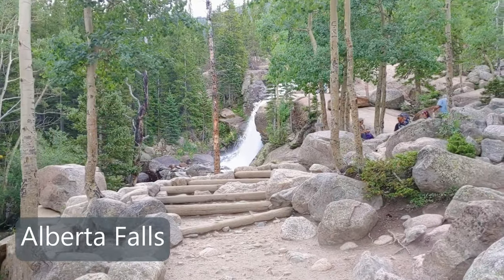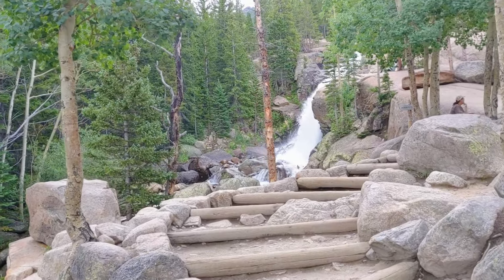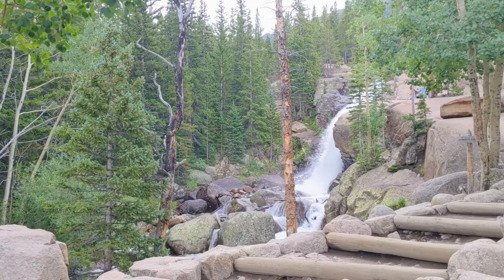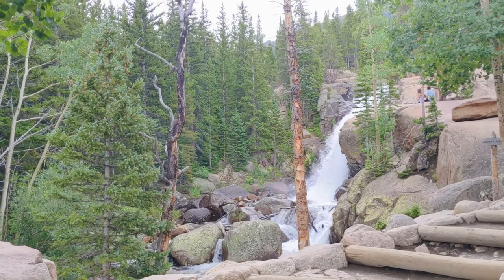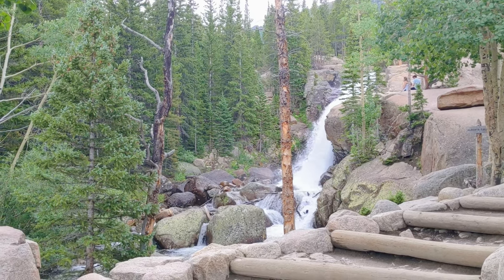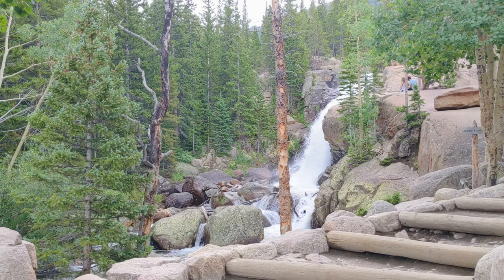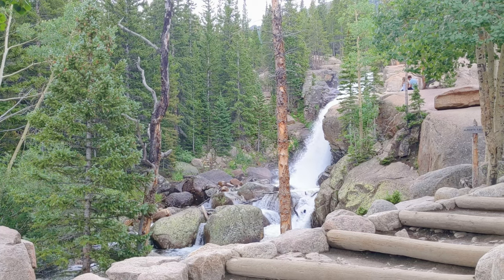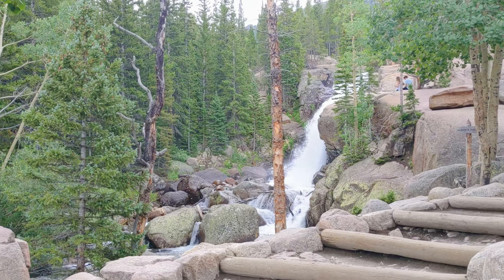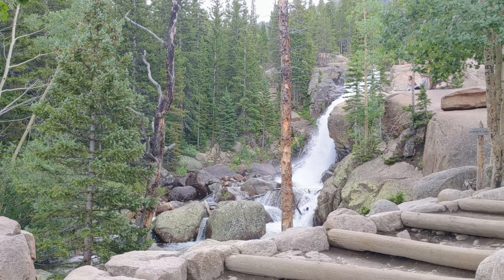There's Alberta. Again, the falls are named after Alberta and Abner Sprague. Sprague Lake is named after them also. They had two different resorts here in Rocky Mountain National Park. Their last one was at Sprague Lake. Make sure you catch our two videos on Sprague Lake: one about the history that tells you who the Sprague family is, and the other one that talks about the hike in the area.